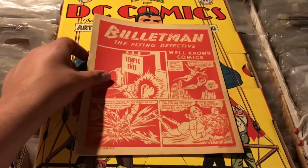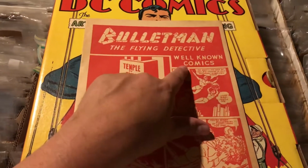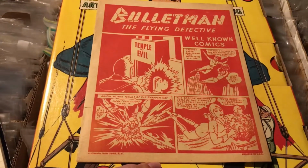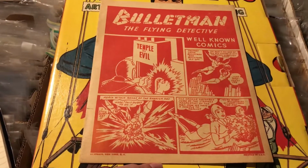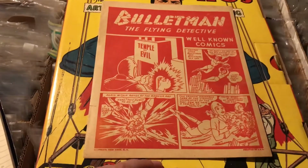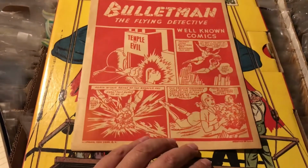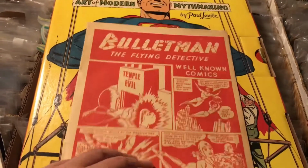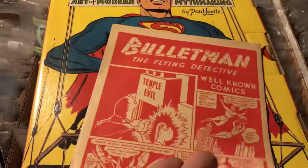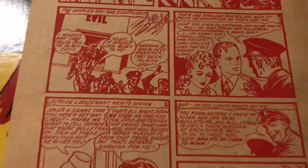is this Bullet Man comic, also known as Well-Known Comics. This is from 1942, Fawcett, but it was distributed as a giveaway through Best Made and Samuel Lowe Company. This is paper cover, paper insides. There's no glossiness to it, and it's all in red ink, as you can see, which can make it very painful to read, especially when it gets very text heavy like that.